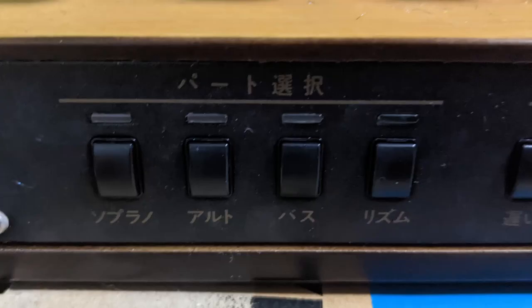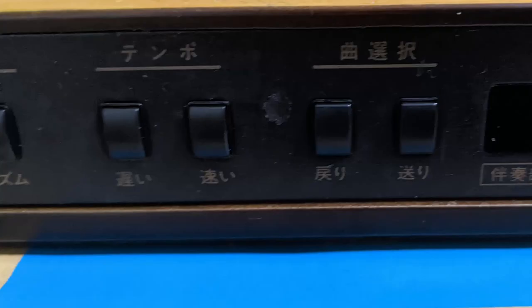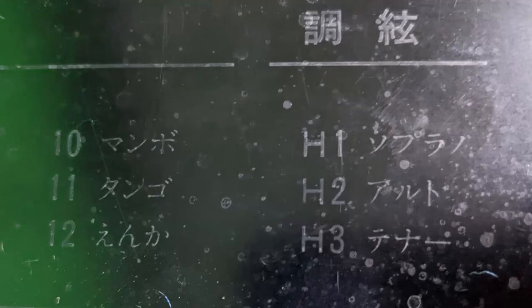Much like the previous auto accompaniment devices, you can turn on and off certain instruments during the songs, but there's still a lot of bleed through, so you can still hear it. It just softens the part. Now let's take a look at a demo of the songs and rhythms of the K-1100.